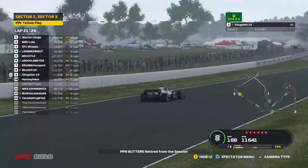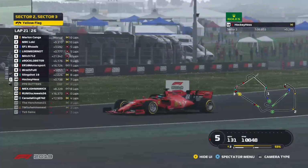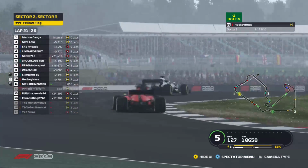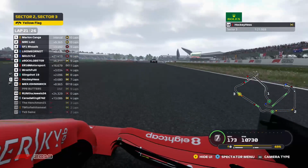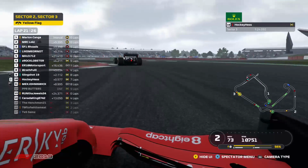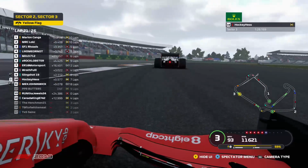Butters retired from the session. What happened to Butters? Looks like he lost it a little bit after Maggots and Packets and crashed out. Is that going to be a safety car? Probably not. We've had 2 virtual safety cars.